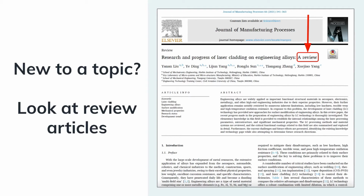A review article is slightly different. It takes journal articles on a specific topic and summarizes them, basically saying, this is the state of research on the specific topic right now. So they often have a really rich references section. If you are working on a new research topic, review articles can be a great place to start, because they're written at a much broader and more general level than journal articles, which are very, very narrow.